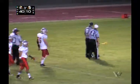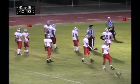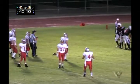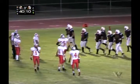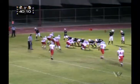Illegal shift, I think is what he called, JB. It's good enough for me. Absolutely. Do you notice that guy over in the back? It must be the referee. Yeah, it's the referee. He's got a big yellow flag. He wants everybody to know when he throws his. That is the head yellow.